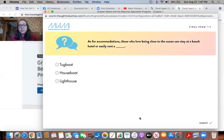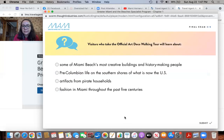As for accommodations, those who love being close to the ocean can stay at a beach hotel or easily rent a houseboat or lighthouse. I said houseboat. Yeah, I think it's houseboat. I wouldn't want to be on a tugboat. I've seen them come up and down the Delaware River here, and no, I think it's houseboat. Okay. All right, it looks like this is the last question.